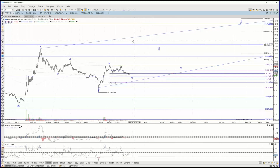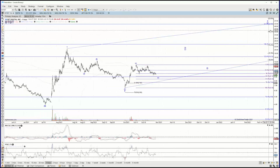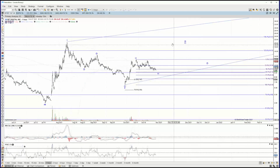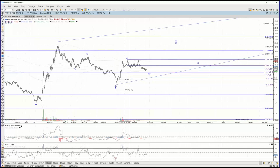Moving on to BTBT, this is one of the smaller cap crypto mining stocks that I think has a pretty decent looking micro count here. Following that strong move up from the September low, which can be considered as 5 waves off of the low, we have a really nice looking corrective flat structure that's been filling out. Very textbook looking A, B, and then now filling out wave C.